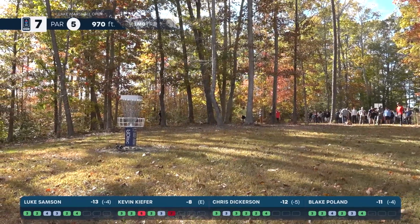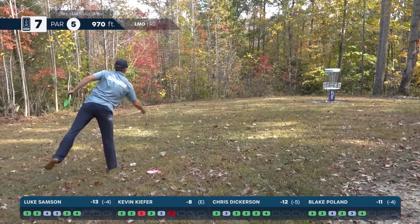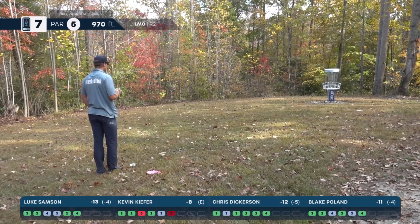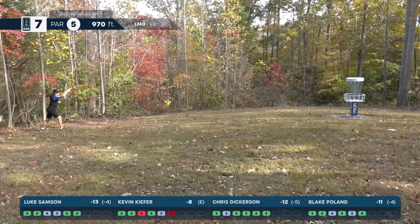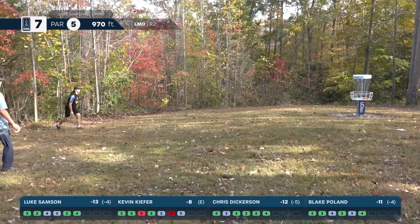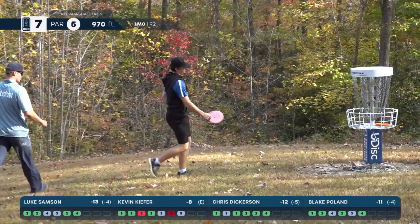Yeah, it looked like maybe he wanted to put it up high enough to have a chance, but he definitely gave it only enough spin to get to the basket. Samson. Oh, air ball there. A little meat on the comeback. Here's Kiefer for the save. Kevin gets it up high and stays in the back of the bucket there. It's a good cleanup for par from Kevin.